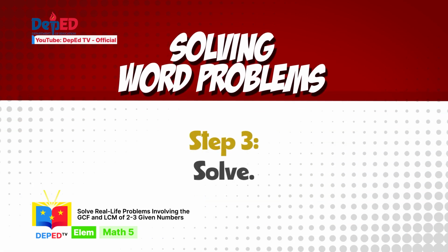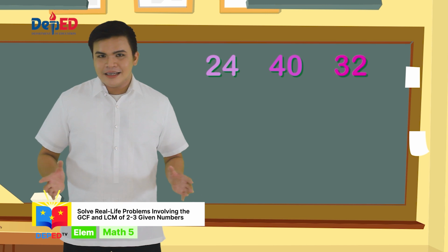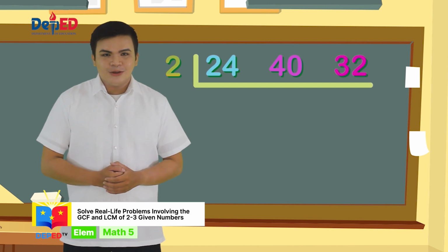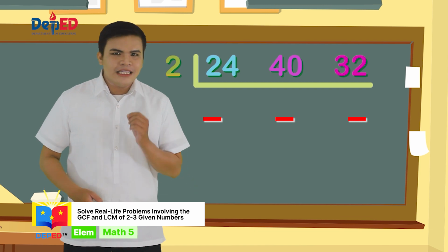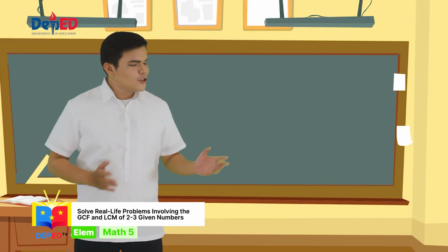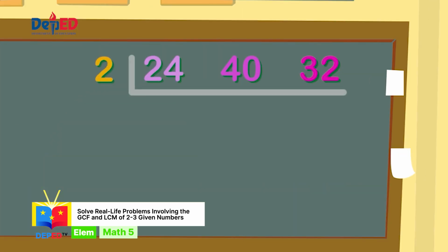Step 3. Let's solve. First, we need to arrange the numbers horizontally. Second, we write the common prime divisor at the left-hand side. Divide them by a suitable prime number, which exactly divides at least 2 of the given numbers, and put the quotients below the numbers. We need to repeat the process until there is no common prime divisor. Let's begin with 24, 40, and 32. Let's use 2 as their prime common divisor.